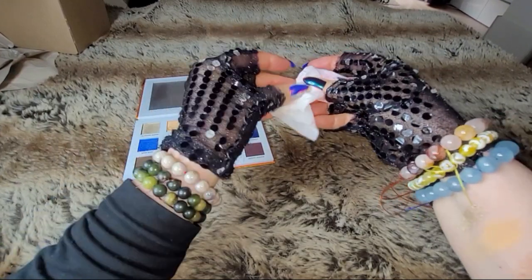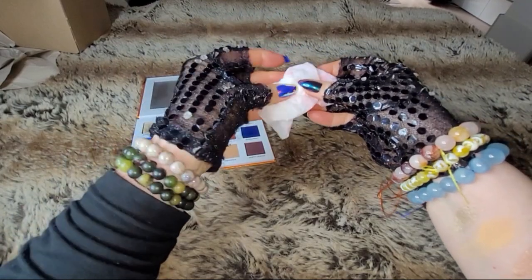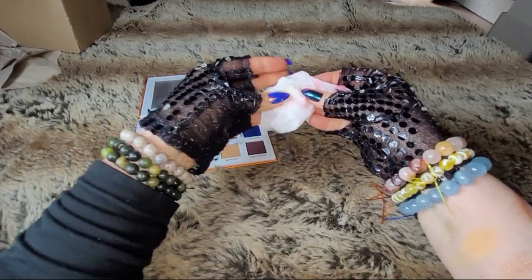Because she's always commenting on other people's palettes. So I thought her quality would be like top notch. So that's why I'm very disappointed about some of the colors.